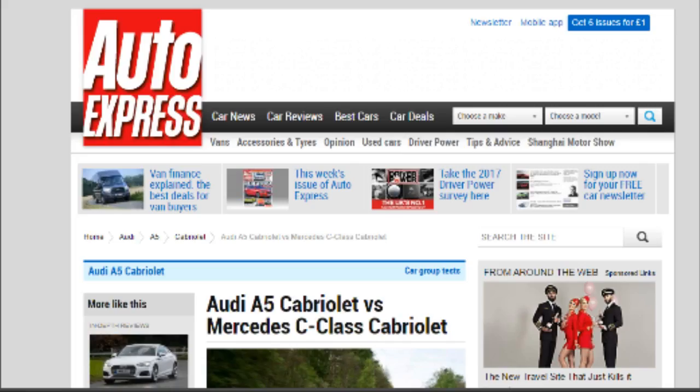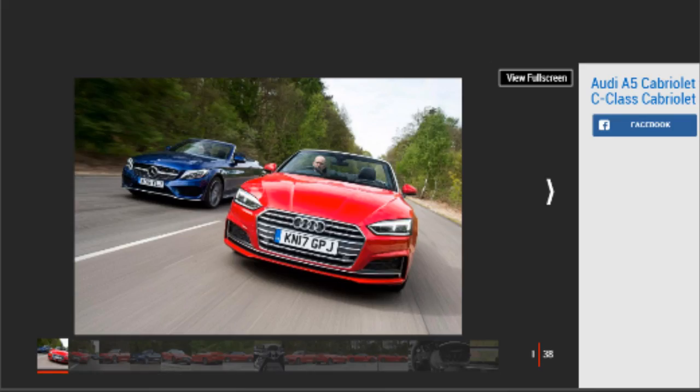Audi A5 Cabriolet vs Mercedes C-Class Cabriolet. It's open season as Audi's upmarket new 4-seater A5 Cabriolet soft top meets the classy Mercedes C-Class Cabriolet.